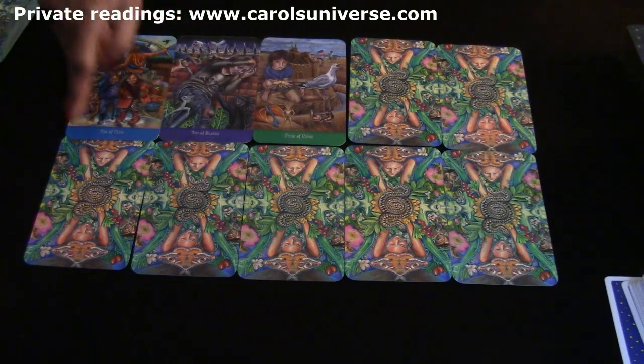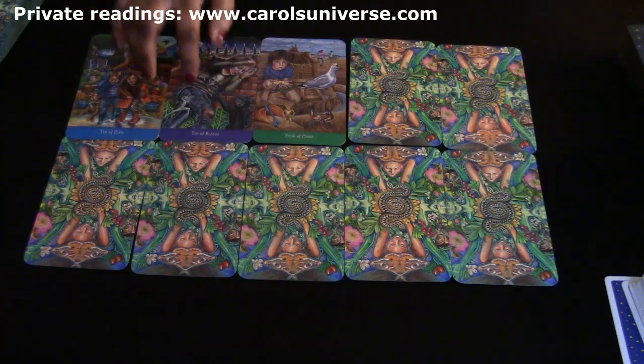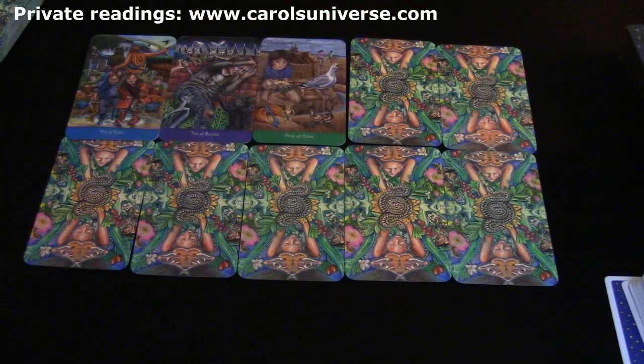It's the ending of a cycle. Something has changed here in a relationship. And I feel, plus we've got the 2 tens, which mean change anyway, but something has changed. You guys surrendering to that 4 of Coins.